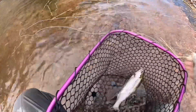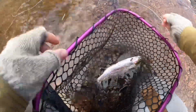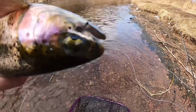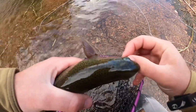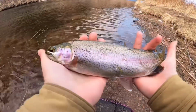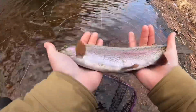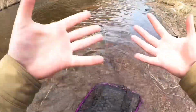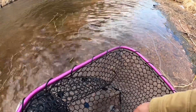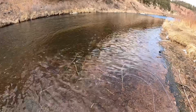That is a good fish. And it looks like, oh, look at that. That's the first fish I've caught on a midge in a while. Look at that. Perfect. A good looking rainbow. I hate holding them like that, but feels weird. But you know what? For the GoPro, for you guys to see the whole fish, guess that's what I gotta do. Woo! More fish.